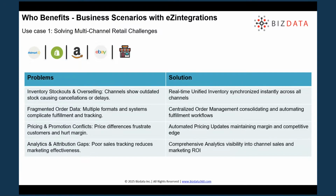Okay, so coming to the use case. The first use case I wanted to talk about is multi-channel retail challenges. As you can see on the screen, this use case focuses on solving multi-channel retail challenges. We have all seen major players in this space, Walmart, Amazon, eBay, and many more, right? Businesses today aren't just selling from one place, they are everywhere their customers are. With this approach, they have challenges coming their way.